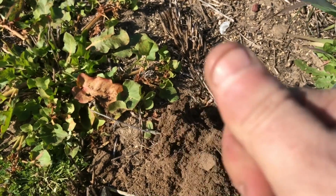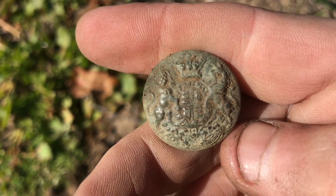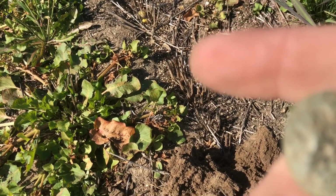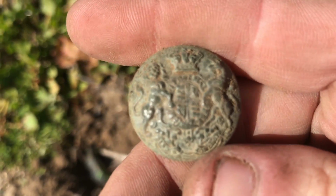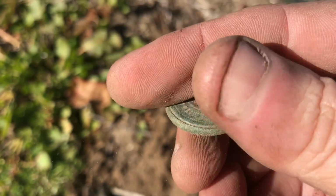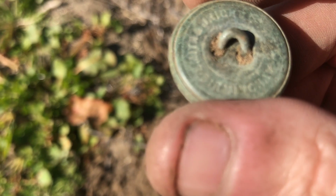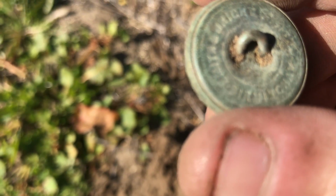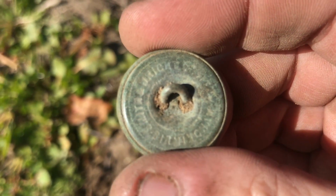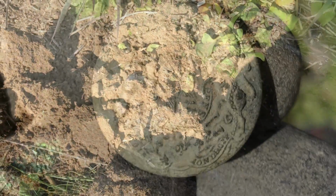That is seriously cool. I can see a coat of arms. I'm looking through the camera, but I'm going to look at the button itself. Sorry guys. I can see a lion and a kangaroo. That's going to be an interesting one to look up. Keep you posted guys. I don't know what's on the back. Quite happy with that one. That's a beautiful button, straight out of the ground. Awesome stuff.